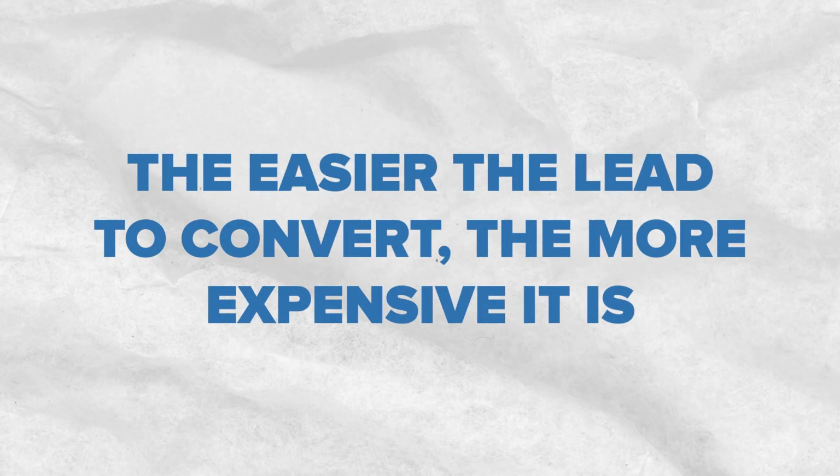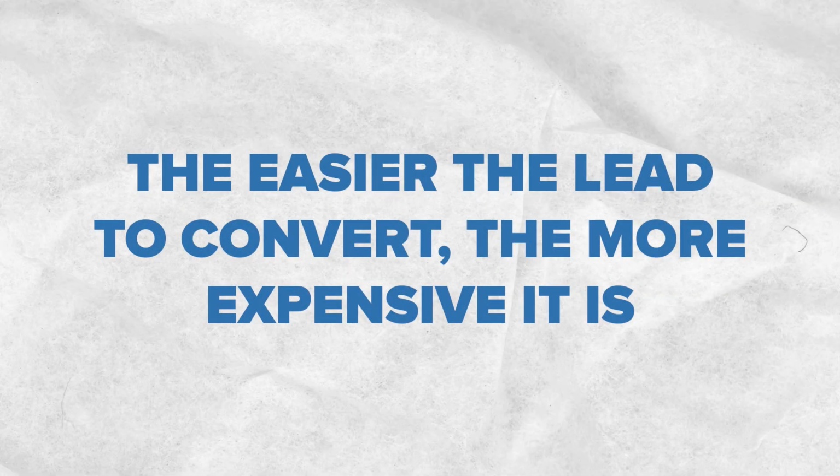I spent money on pay-per-click advertising, Google, Facebook, and while Facebook is pretty cheap, you can get Facebook leads for less than $10 a lead. Google pay-per-click, you can get for less than $20 per lead. It's still kind of expensive when you think you need about 100 pay-per-click leads to close one. What I discovered for the most part, quite honestly, is the easier the lead is to convert, the more expensive it is, right? Makes sense?